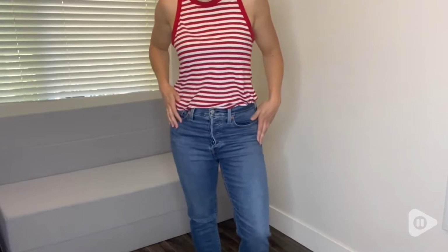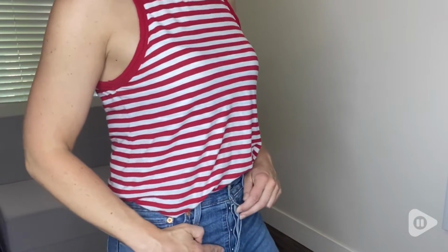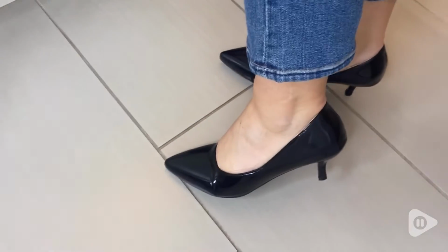One of my favorite parts here is the buttons down the side instead of the traditional zipper. I think these would be flattering on just about anybody. The best part is you could even throw on a pair of heels just to spice it up a bit.